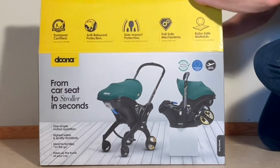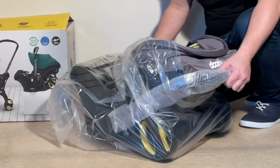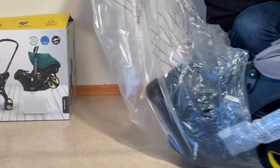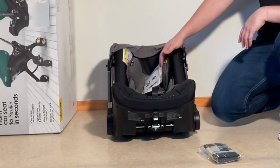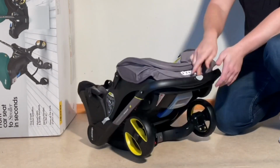So, should you get the Doona? Personally, my opinion is no. I wouldn't anyway, though it is necessary to qualify this answer in a few ways. The Doona, you see, does provide a certain luxury if used in its intended manner, meaning as something to have in addition to a regular stroller.